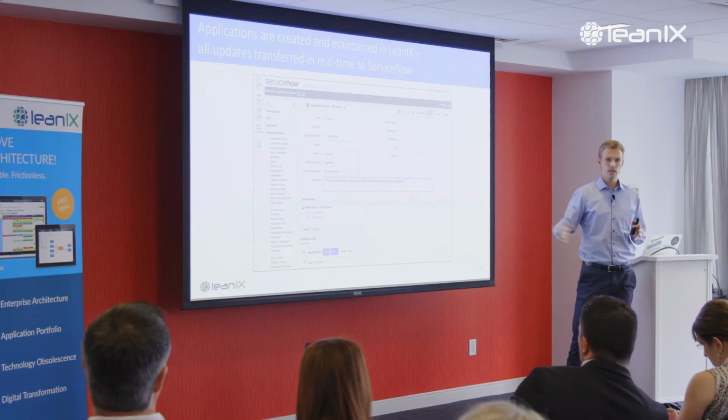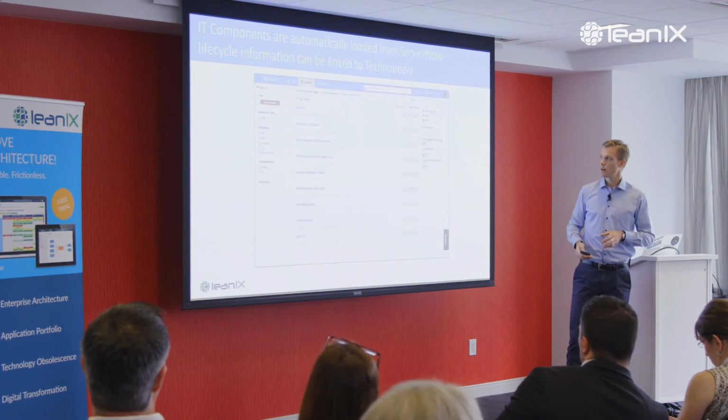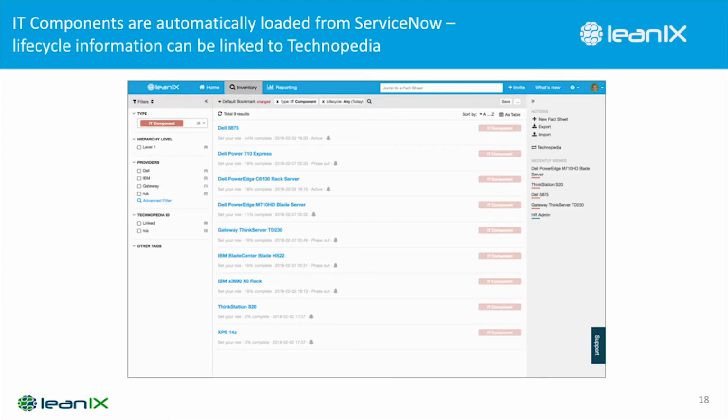So it's like a real-time update of the data from LeanIX to ServiceNow. The next thing is you would be able to import all the IT components automatically from ServiceNow. And it's also linking it here to ServiceNow. You see here always the linkage back to the entry in ServiceNow. You can see all the details here, what's inside this IT component.